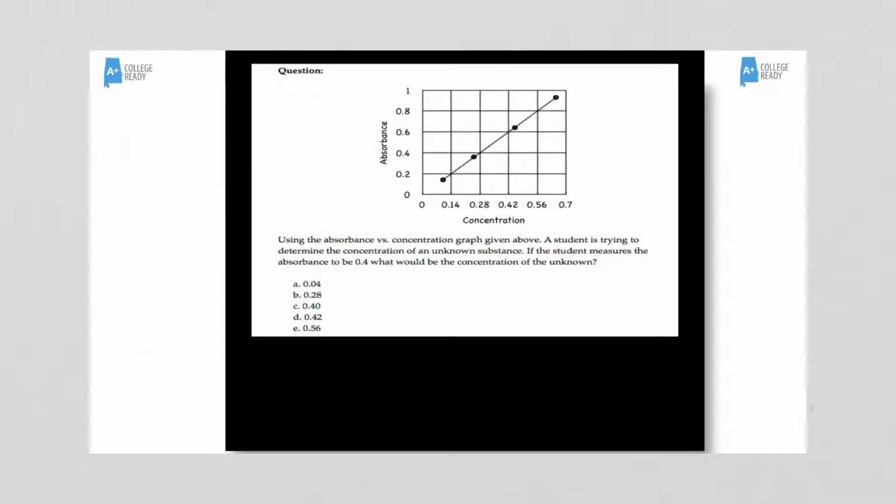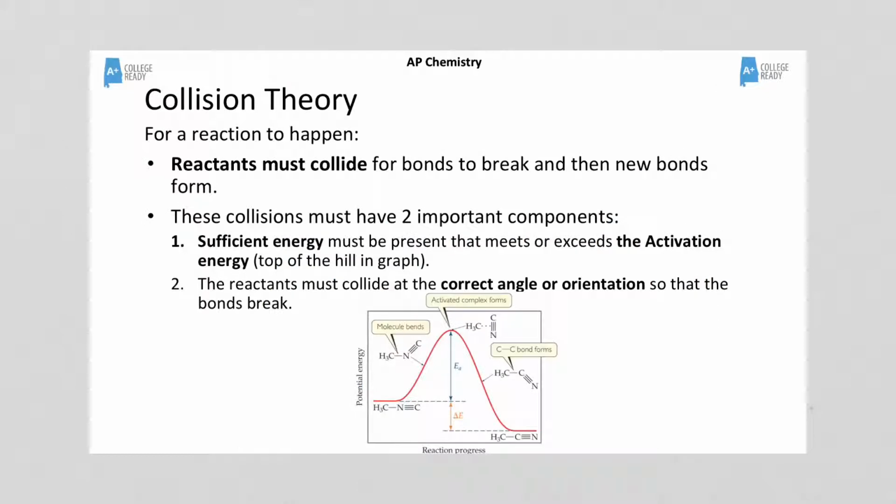Here's an example question. Using the absorbance versus concentration graph given above, a student is trying to determine the concentration of an unknown substance. If the student measures the absorbance to be 0.4, what would be the concentration of the unknown? So again, it's just literally reading a graph. Even if you've never done this lab, it doesn't really matter. We'd find where 0.4 is, go to the line, come down, and estimate the answer. It looks like it would be about B, 0.28.